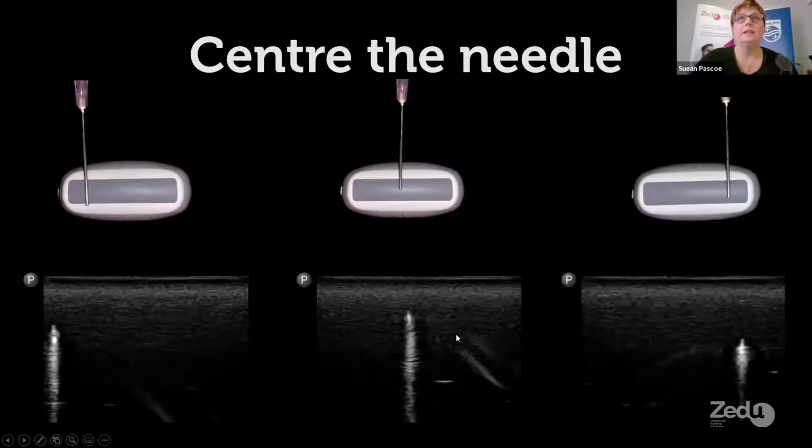So you can figure out which way your needle is going if it's not quite where you want it. You can figure out where's my probe marker and the screen marker, and you can reposition or redirect your needle so that it ends up towards your target more.